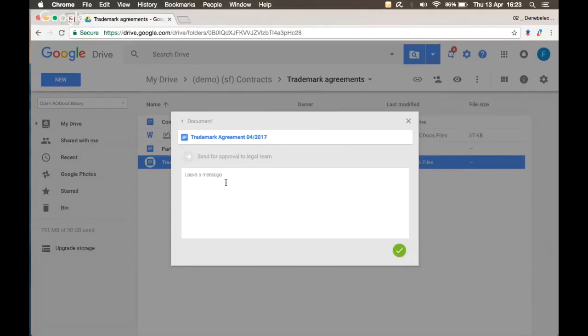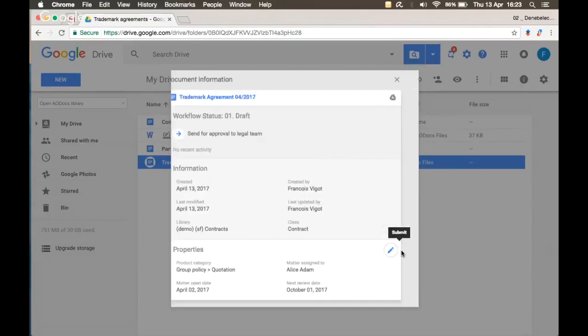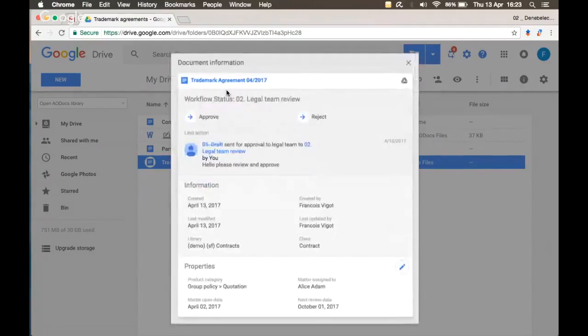So I can click on the button, and after the document is actually submitted, I can add a short message. And eventually submit the document. The workflow status has been updated. It's now to legal team review. And we have now 2 buttons, approve and reject.